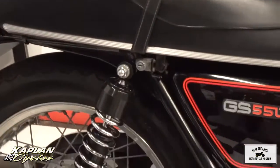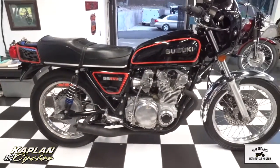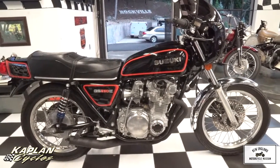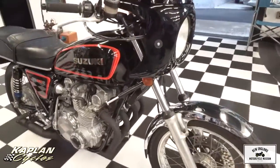A Martech 440 electronic ignition and a Martech 880 capacitor discharge amplifier provide a hot, accurate spark to the high RPMs this engine can turn. To keep all of this cool, the Lockhart SB 800 oil cooler was installed. The engine is safe up to 10,000 RPMs as long as the jetting is correct.